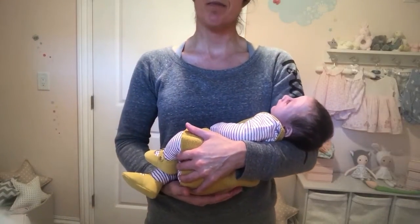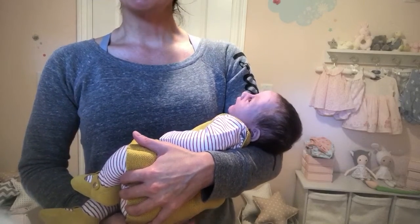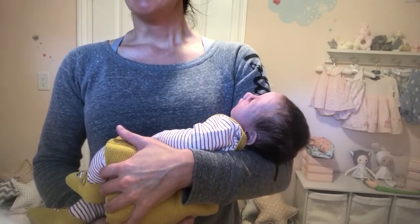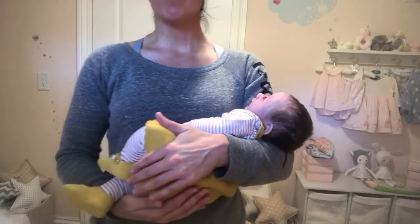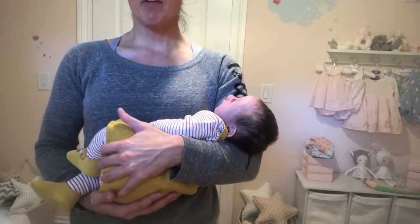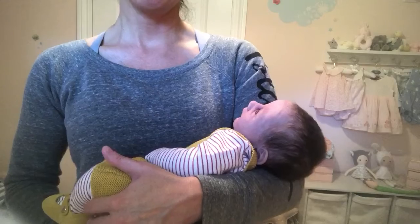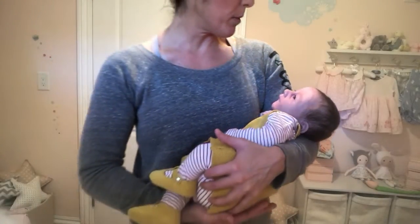To me, she is a good full-term chubby newborn baby. She reminds me of the size of my youngest daughter when she was born, and my youngest daughter was 8 pounds, 8 ounces, I believe. So very close to the weight of Monroe, and I think Monroe is actually a little longer than her, but that's what she reminds me of because my youngest daughter was very chubby when she was born. So yeah, but I think she looks absolutely adorable.